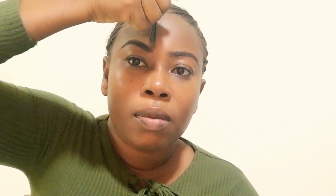You want to use a darker shade color for your upper part so that when you are blending it will blend easily. So I use a darker shade for the upper part. Then for the lower part, you can use a color lighter than your color, or you use your own color to highlight the lower part, okay? So let's continue.